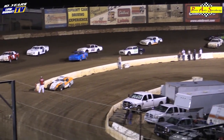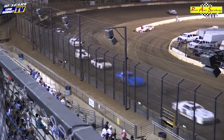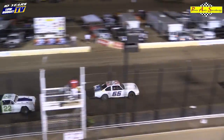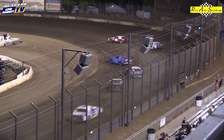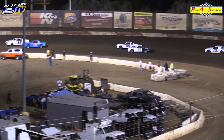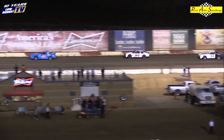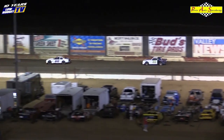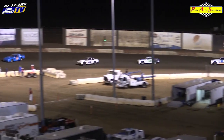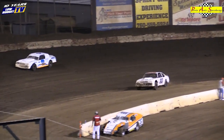The 66 piloted by driver not on our sheet. Sorry, 65 is on our sheet. Charles Levins, or Chris Levins, and the Leventis. I should read that a little bit slower next time. Then we got the number 22. That is Henry Weslowski. Oh, Leventis is going to spin it out down low.